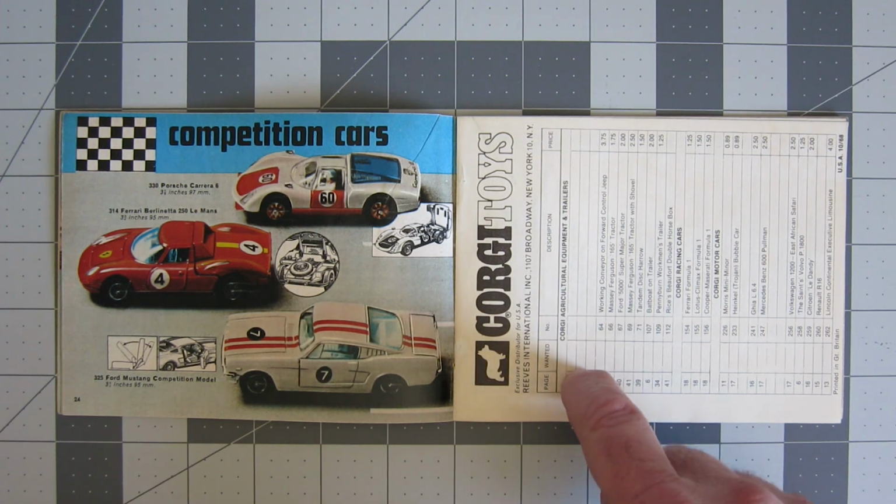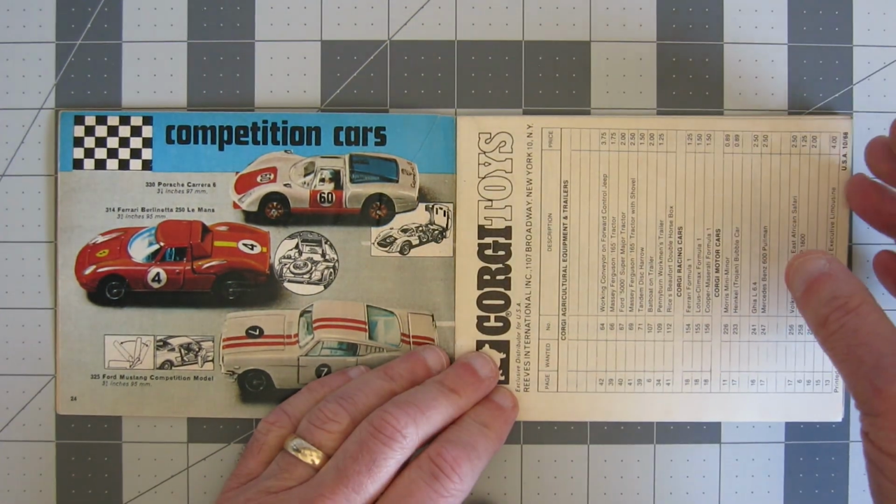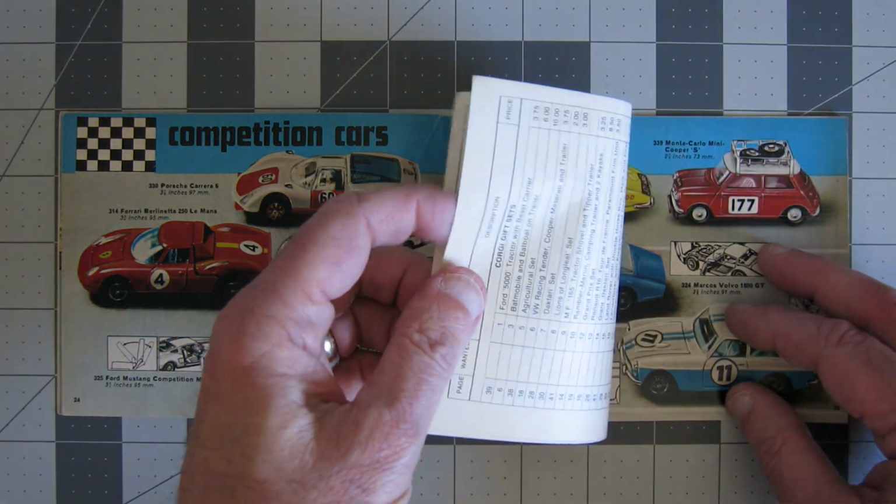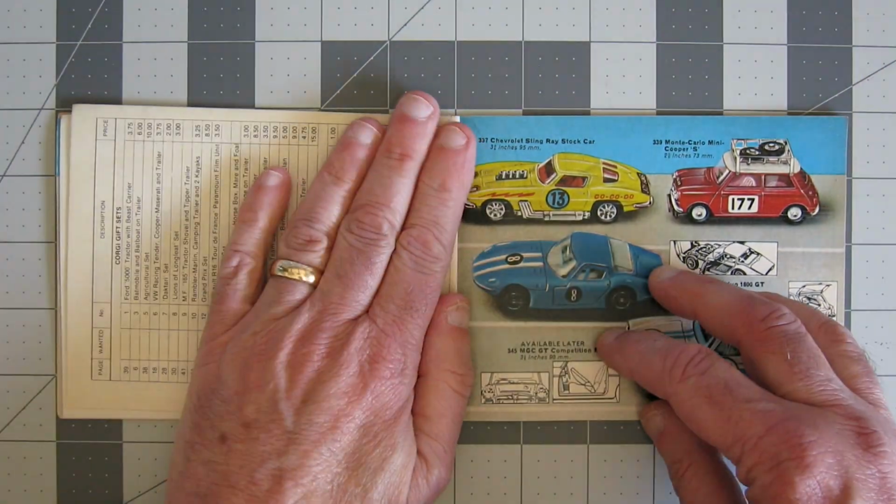We'll go over the price list later. I'll add that at the end of the video and just show that stuff vertically, just for anyone who wants to see that.